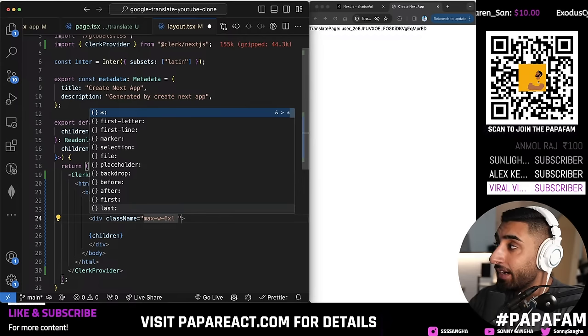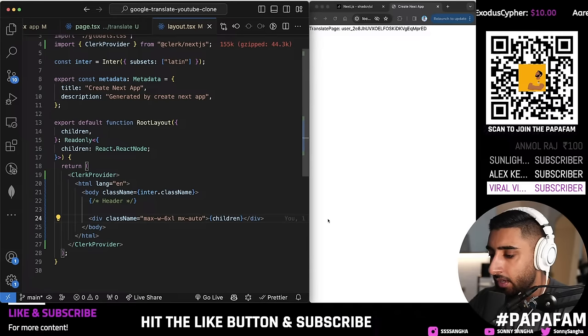So I'm going to have a max width of 6XL. So that max width 6XL, MX auto, will enforce that maximum width, and then it will center it by automatically assigning the X margins.